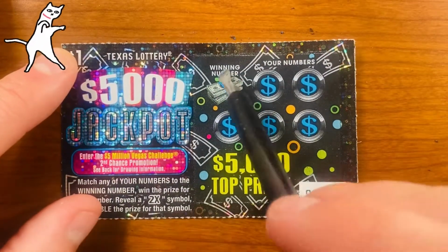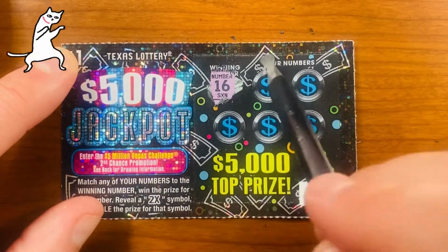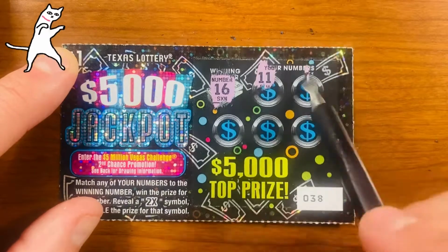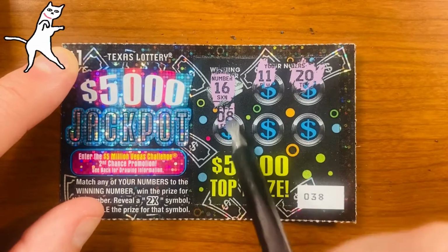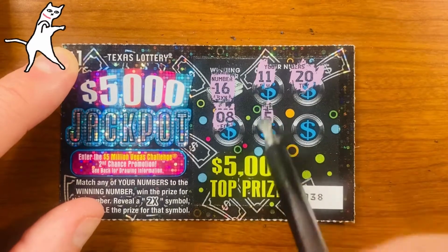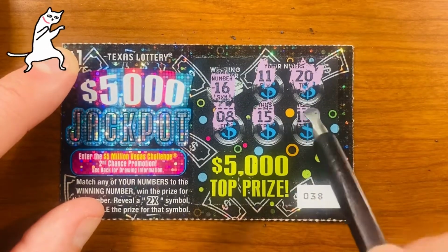Let's see, winning number on this ticket, 16. Let's see how I do. Say a little prayer to the lotto gods. 11, 20, 8, 15, and 13. Not a winning ticket.